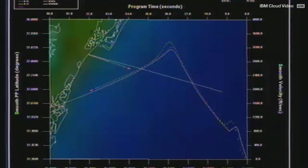On the screen, you can see the performance of the vehicle at this time, flying straight and narrow from the intended path.